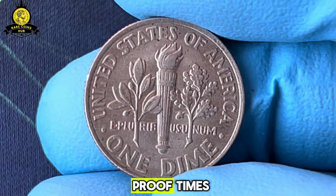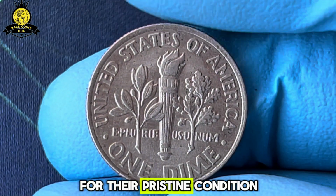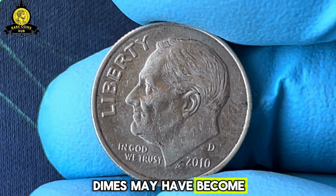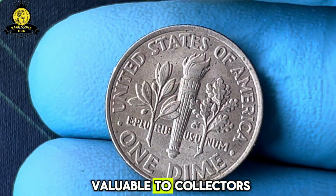The 2010 proof dimes were produced in limited quantities, primarily for collectors, and they were highly sought after for their pristine condition. While the regular circulation dimes may have become worn and tarnished over time, the proof versions were kept in nearly perfect condition, making them even more valuable to collectors.